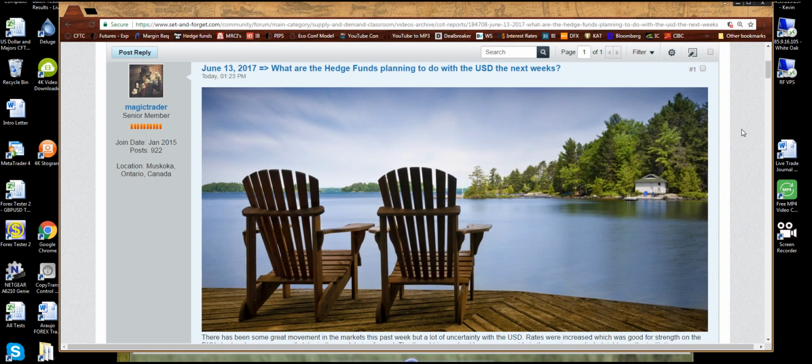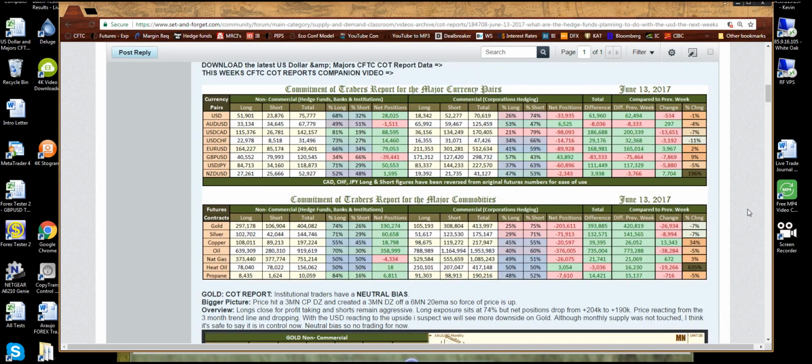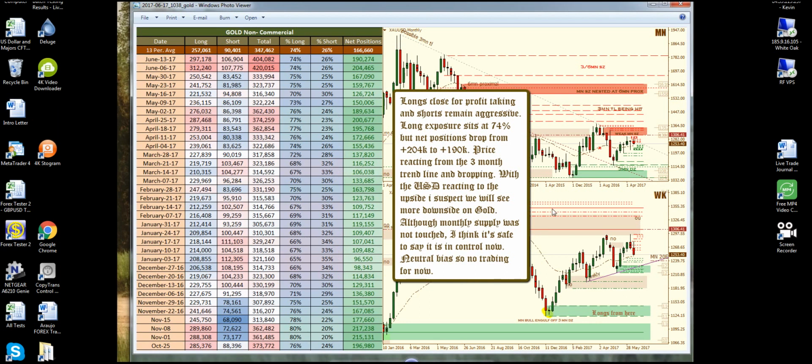Markets are just opening right now, and we have this data to go through. So here's the data, and we're going to go through each and every currency pair and gold and oil together, and do like we do every single week. Alright, so let's start with gold. What do we see with gold? What's happening with the institutions?